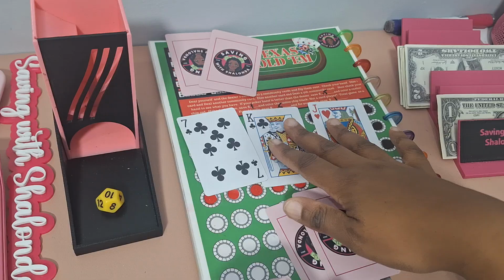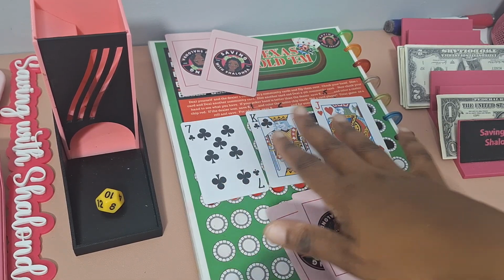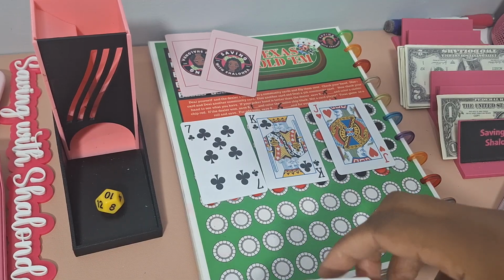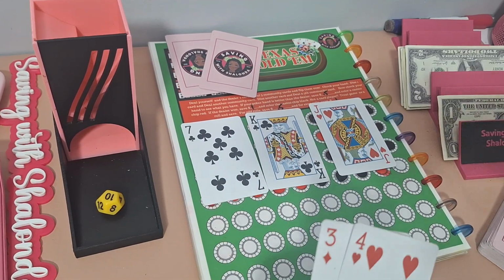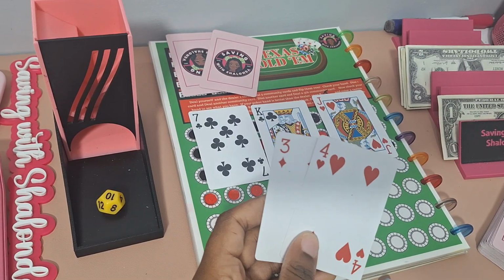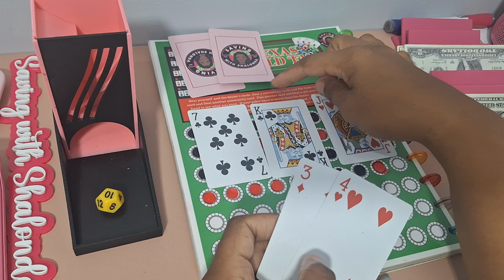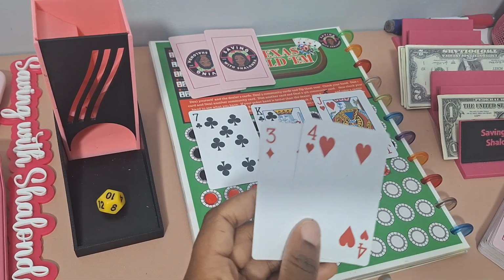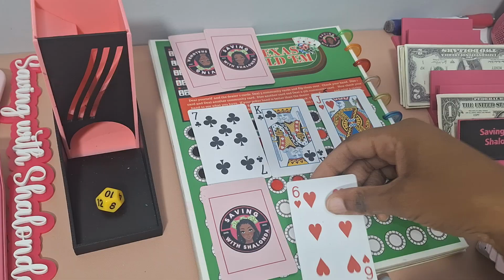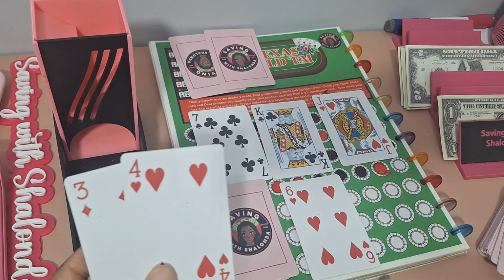1, 2, 3. Okay, let me see the 3. Yeah, here we go. Okay. So here we go. So I need to see what I can get to go with these things right here, guys. Okay. So that's what I got so far, and it's nothing. Okay. And so we're going to hit ourselves here. Okay. We're going to discard and we're going to flip over another one. But we're trying to build a poker hand, guys. Okay. So again, I still don't have anything.